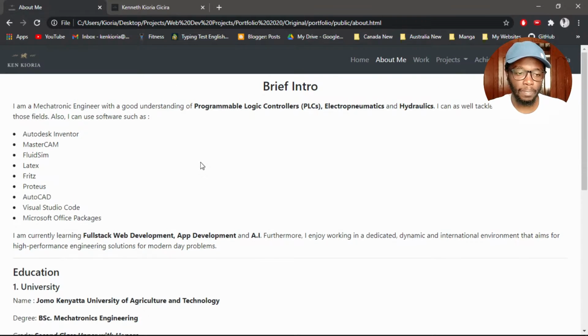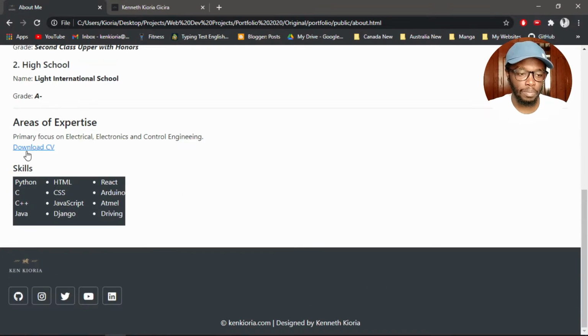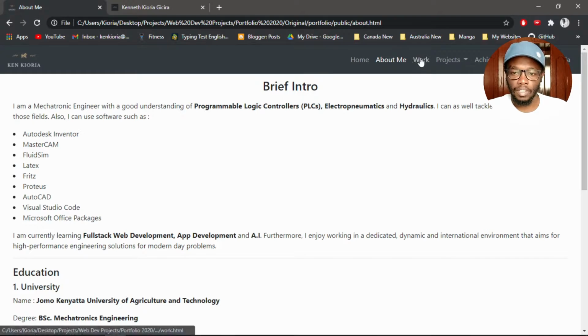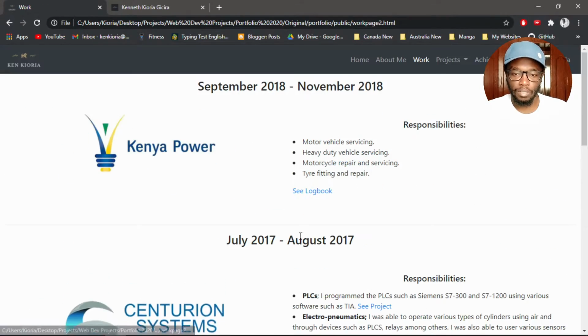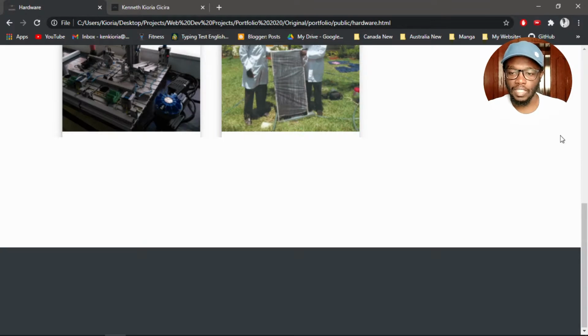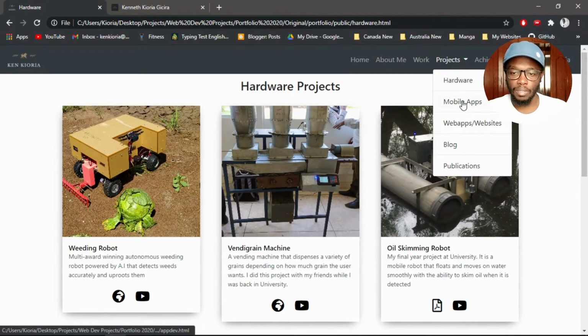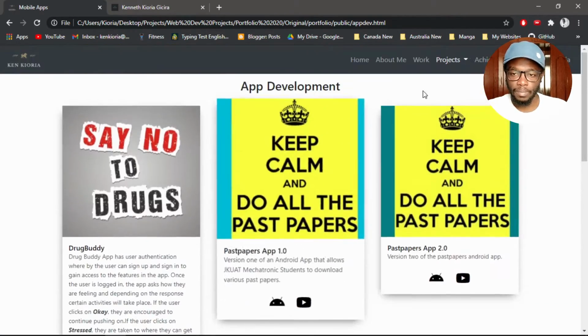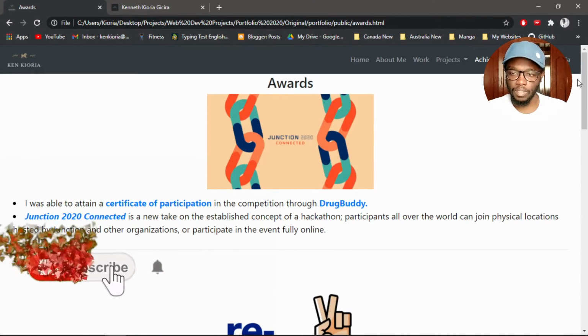So this was a brief description of me and the work I've done, what I was specializing in, what education I've done, areas of expertise, and go to work. Now this is the work experience that I've done so far, projects. So you can see navigating was quite hard, you could not navigate easily on this portfolio website. And achievements and all that story.